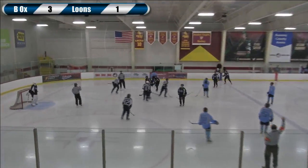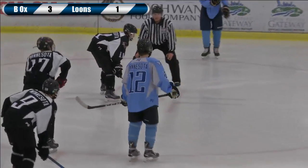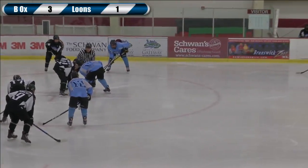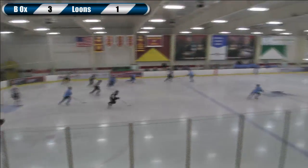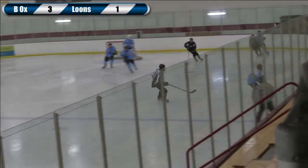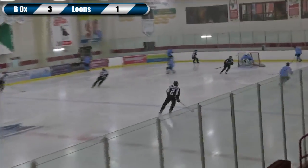Wasn't really a clear victor in terms of strength of play through the first period, but the second period left no doubt that it was the Blue Oxen, scoring 3 times in the first 5.5 minutes. Loons control the faceoff, working their way into the offensive zone. Good speed from Ethan Shield. Behind the Oxen net.